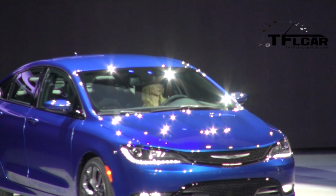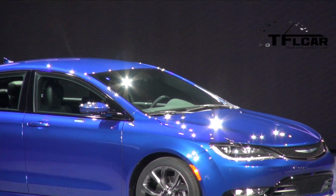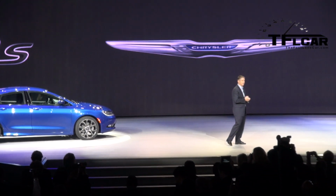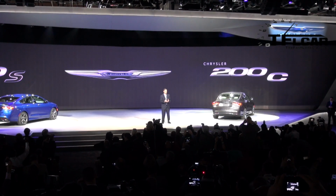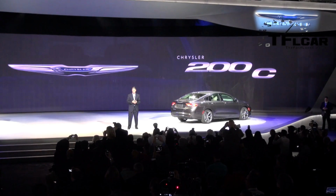So ladies and gentlemen, all new from the inside out, the Chrysler 200 sedan. The sporty, on my right here, the sporty 200S. And on my left over here, the flagship of the 200 line, the all-new 200C. Cars that will raise consumers' expectations of what a mid-sized sedan should be.